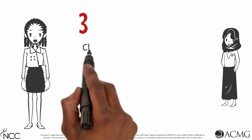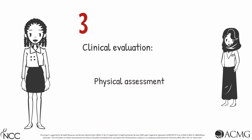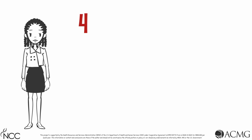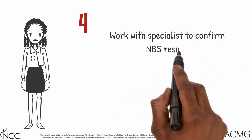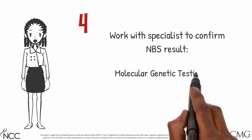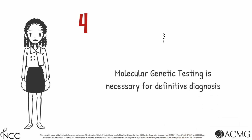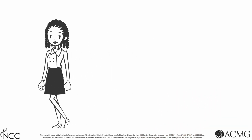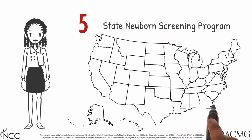The clinical evaluations should include a comprehensive physical assessment by an experienced beta thalassemia expert. Fourth, working with the appropriate specialist, take steps to ensure confirmation of the newborn screening result. Confirmation by molecular genetic testing is necessary to provide a definitive diagnosis. Fifth, report the final diagnostic outcome back to your state newborn screening program.